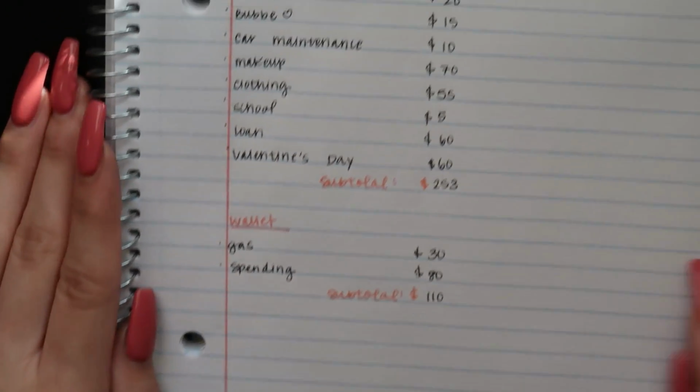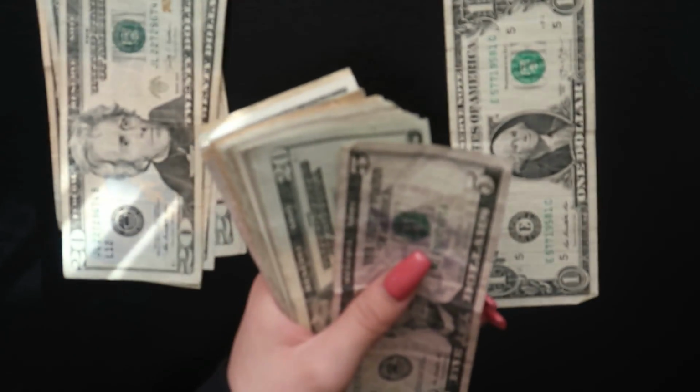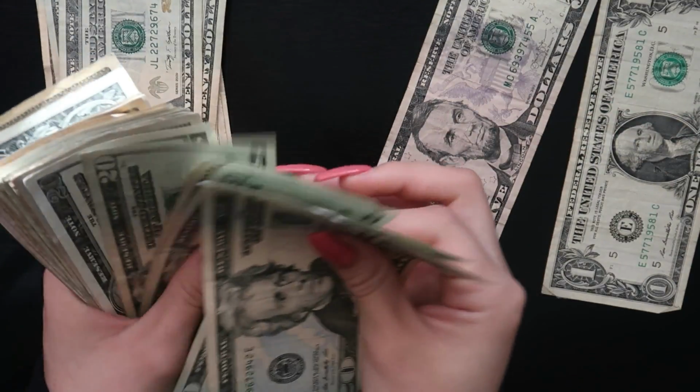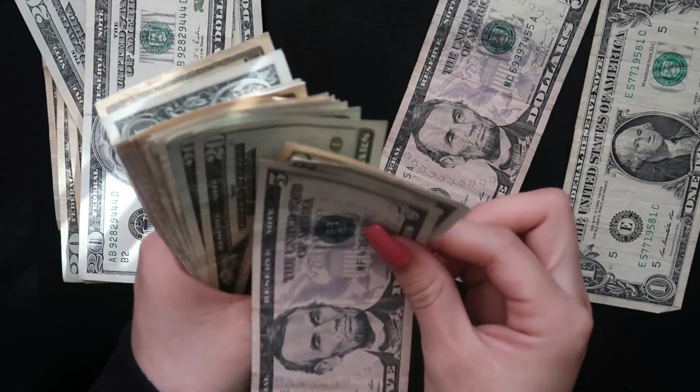All right, so let me get my cash and then we'll get stuffing. I'm just going to go ahead and separate this out. You guys, we all know how I feel about old bills.